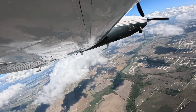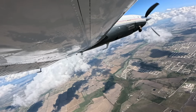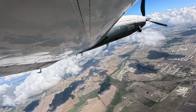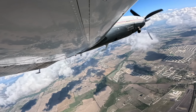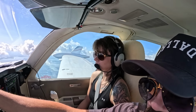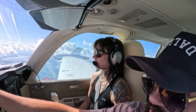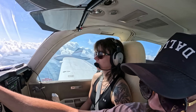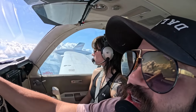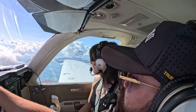Traffic, 12 o'clock, low, 2 miles. I mean, I've had the fuel pump go out on me. Most of my big stuff was in the Piper. Okay. It starts off minor. I don't know if that's just like God's way of prepping you. Do you see this aircraft? Yep, multi right here on your right. Okay, no factor? No. Perfect. No factor.